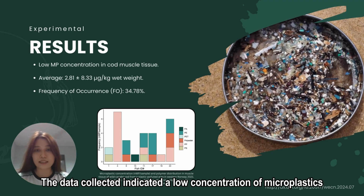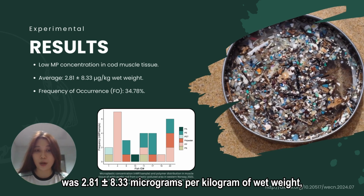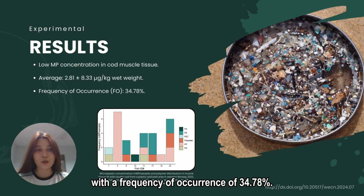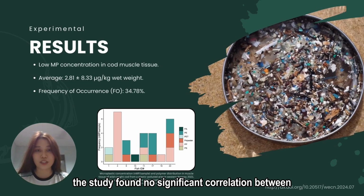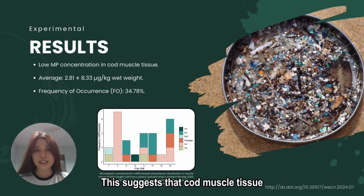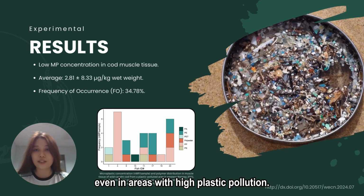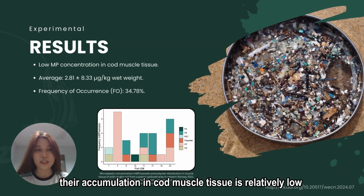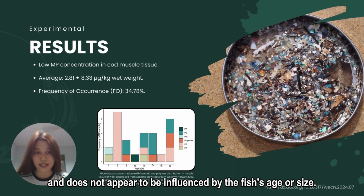The data collected indicated a low concentration of microplastic in cod muscle tissue. The average concentration was 2.81 ± 8.33 micrograms per kilogram of weight, with a frequency of occurrence of 34.78%. Importantly, the study found no significant correlation between microplastic bioaccumulation and the age or body size of the fish. This suggests that cod muscle tissue may not be a primary site for microplastic accumulation, even in areas with high plastic pollution. These results highlight that while microplastics are present, their accumulation in cod muscle tissue is relatively low and does not appear to be influenced by the fish's age or size.